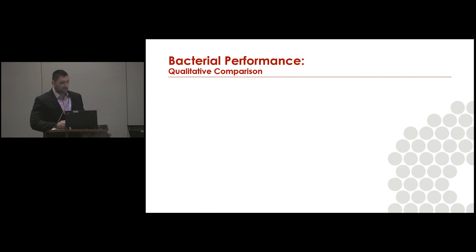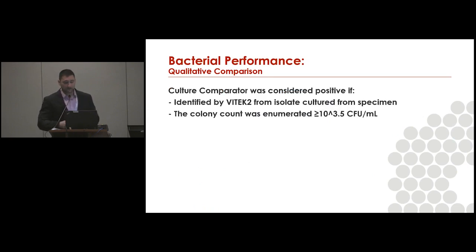For the first measure of bacterial performance, we're doing a qualitative comparison. So for this, we're just looking at positive, negative. And for this interpretation, culture comparator is considered positive if it was identified by Vitek 2 from the isolate cultured from the specimen, and if the colony count was enumerated at greater than 10 to the 3.5. So remember, that matches the FilmArray cutoff that we're using, which is also 10 to the 3.5.